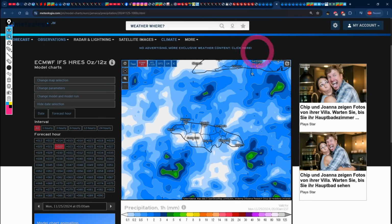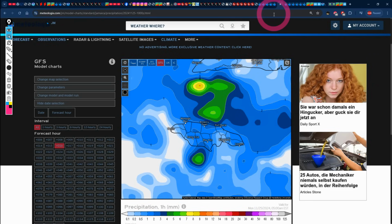Skipping ahead now to about 5 a.m. on Monday, we still see rainfall in and around the island, stretching all the way from the east to the west. The GFS something similar, with the heaviest of the rainfall to the south of Manchester, to the north of St. Ann and St. Mary. We'll see exactly what unfolds with that.